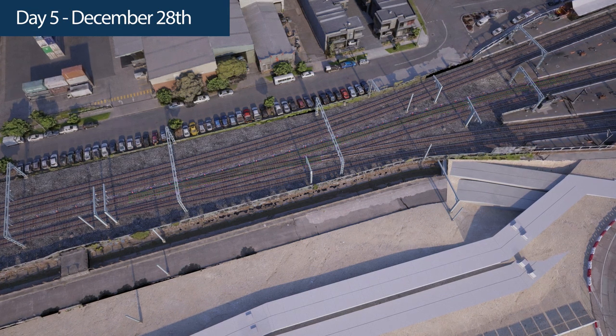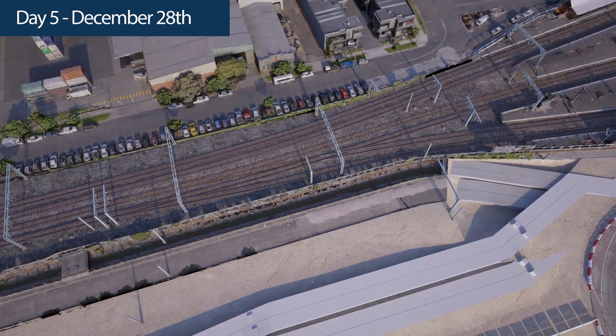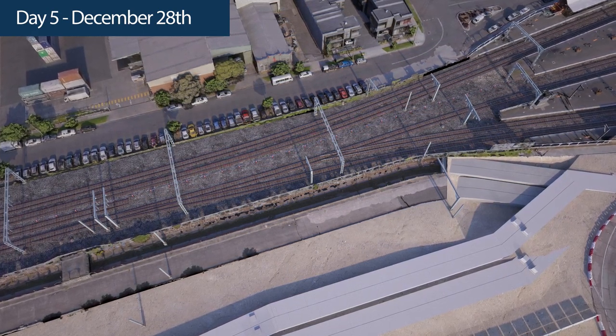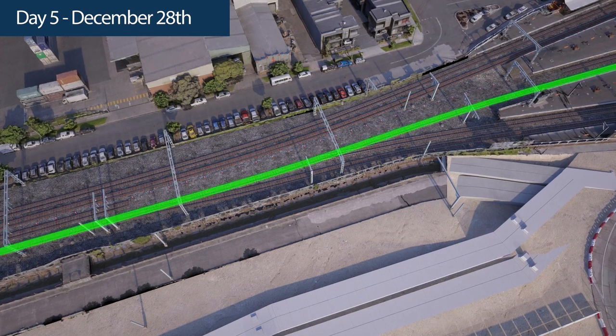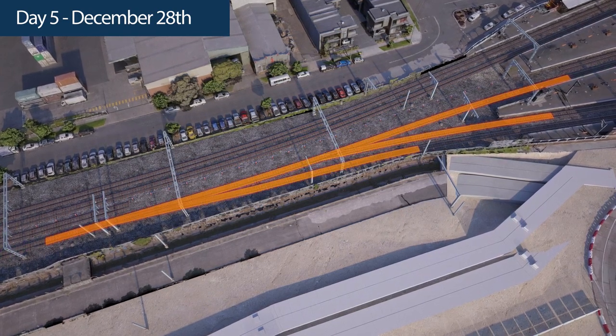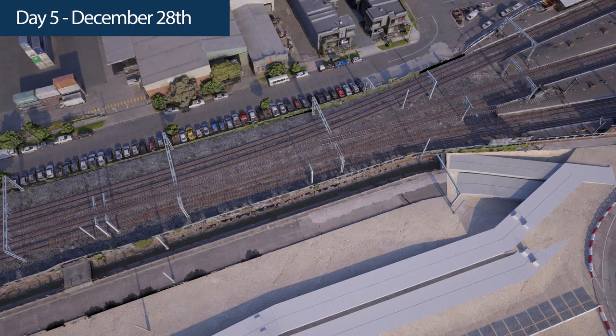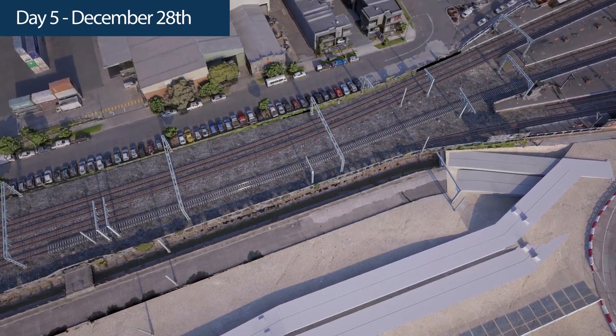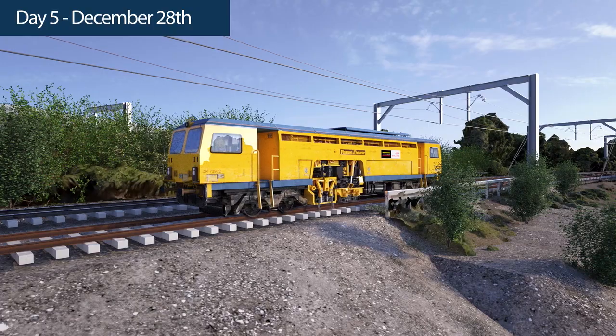Work will cease on the down Illawarra local on Day 5 once the possession is handed back on the Illawarra mains. As there is one track separation between the live line and the up Illawarra local, works will then continue including the removal of redundant crossovers, grading the formation and installation of new plain line track.